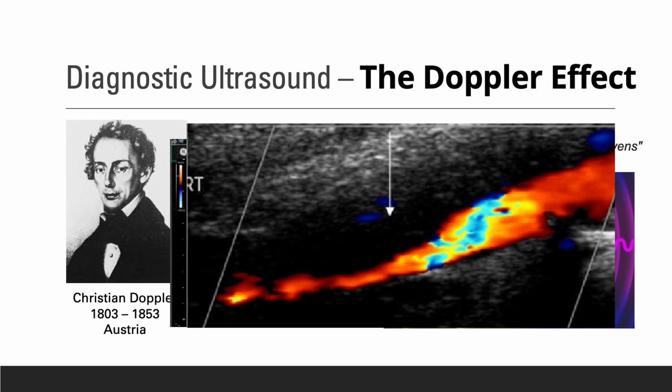Here's a Doppler, just to show what he was talking about with the stars. This is a right carotid artery in somebody's neck. And you can see red, it's a very patent artery, which is what you want it to be, and that's taking blood flow towards the head, to the brain. And then this is the jugular vein, which is taking blood in the opposite direction. Hence you get red for one direction and blue for another.